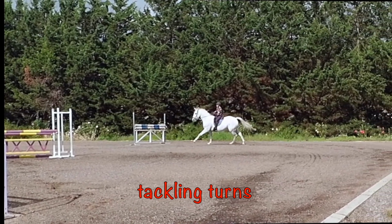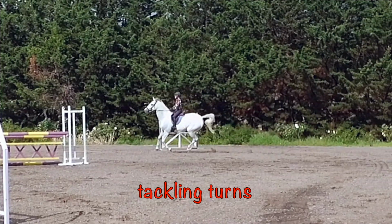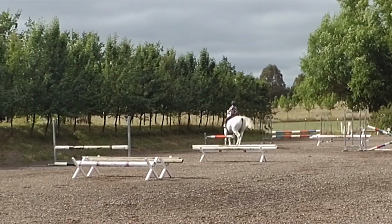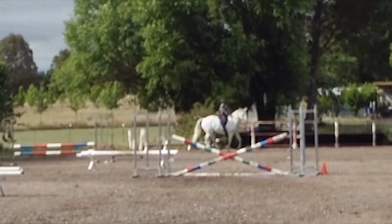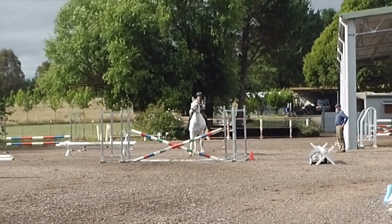Today's session with my equestrian performance and mindset coach, Ben Netterfield, was all about tackling turns and setting up the perfect line and striding to a jump. Let me tell you, this session really tested both Pablo and me. It wasn't just about technical riding, it was also a challenge for my mindset and emotional control.